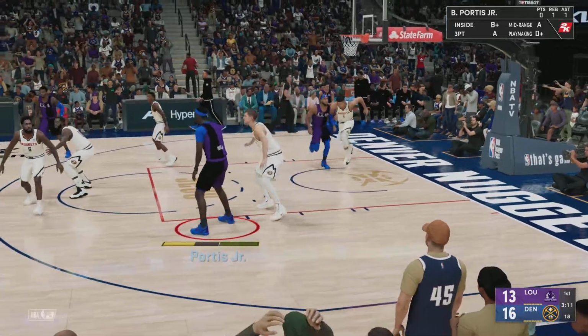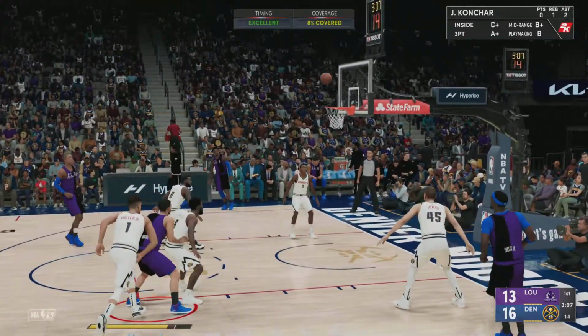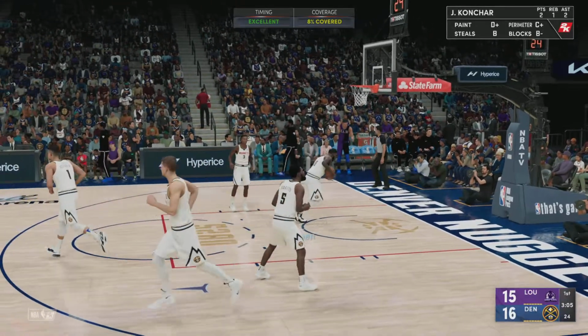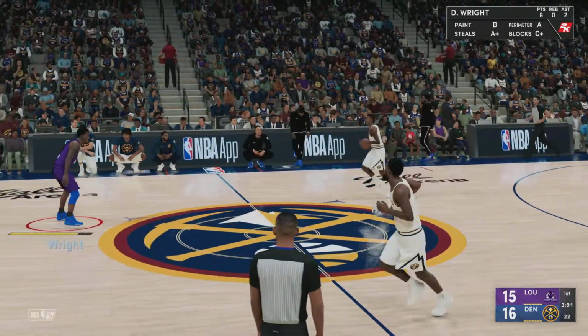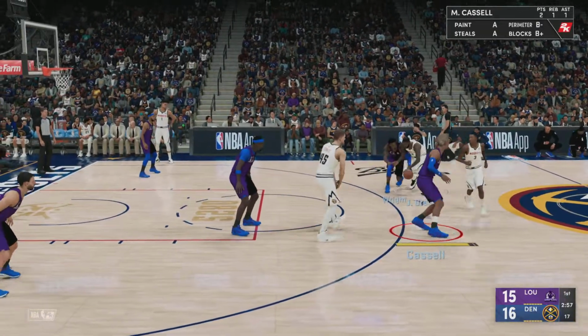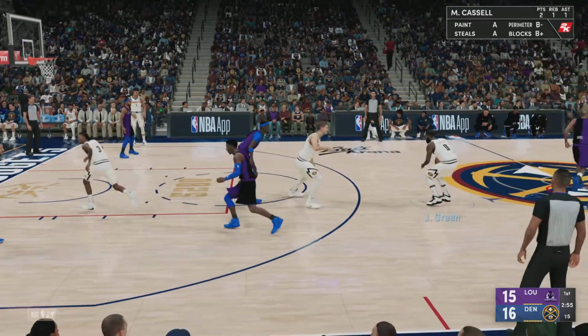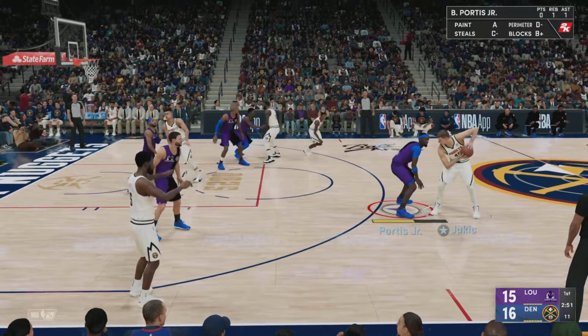Jokic against Portis. Here's Conchar. Perfection with the jumper from the elbow. And you got to defend better than that. I mean, that's a good look for him. Oh, yeah, that's one of his go-to spots. I mean, you have to pressure him in that mid-range area. Now, here's Green. Boy, he's been patient so far. Nothing yet on the scoreboard.